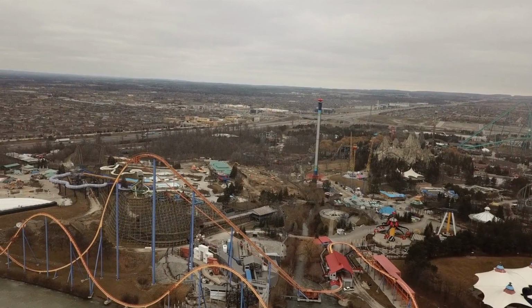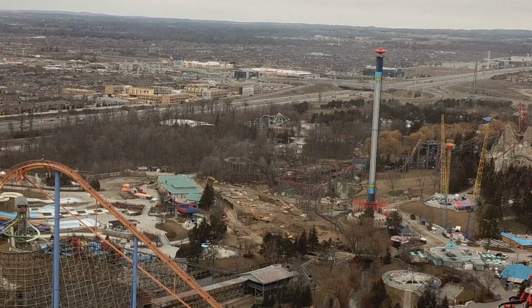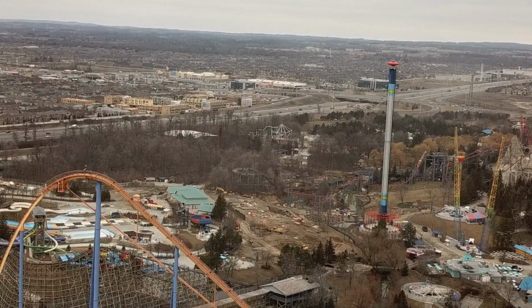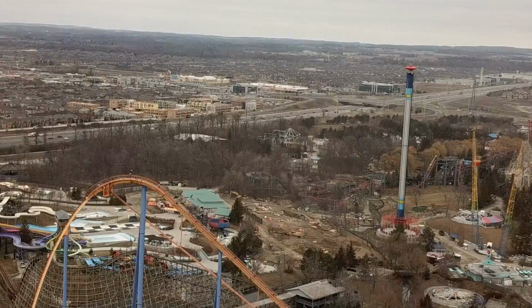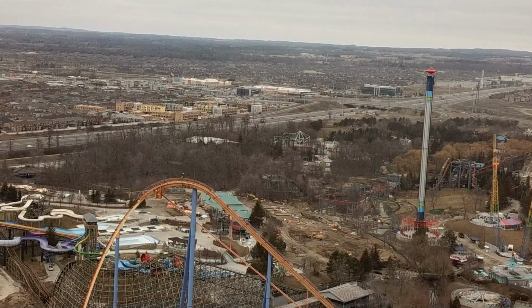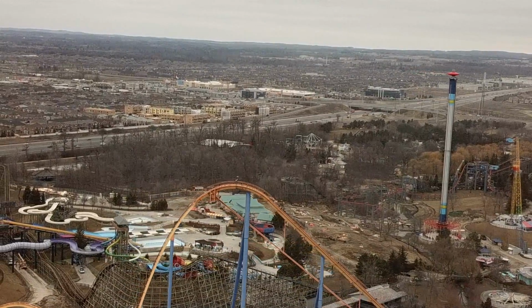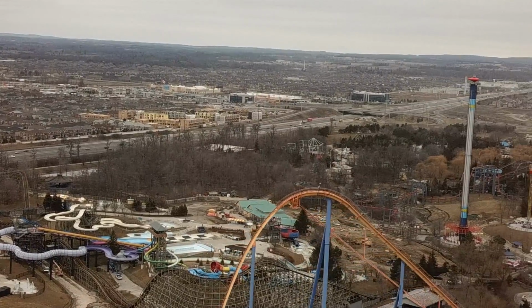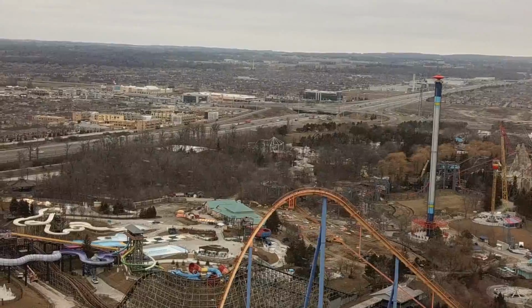Over here, all you can really see is anything with an orange tarp is a footer drying. So if you see orange tarp covering something, it's concrete drying. And a lot of other footers are actually not covered anymore, so they're done drying. And you'll see an excavator digging up a large area.